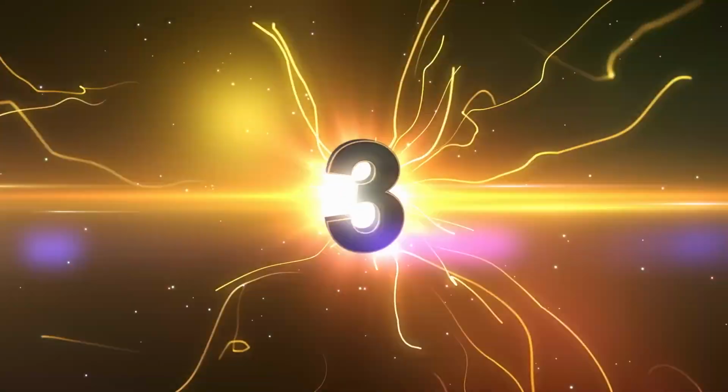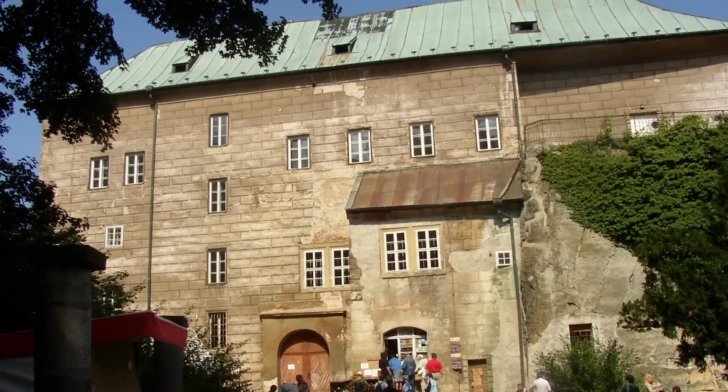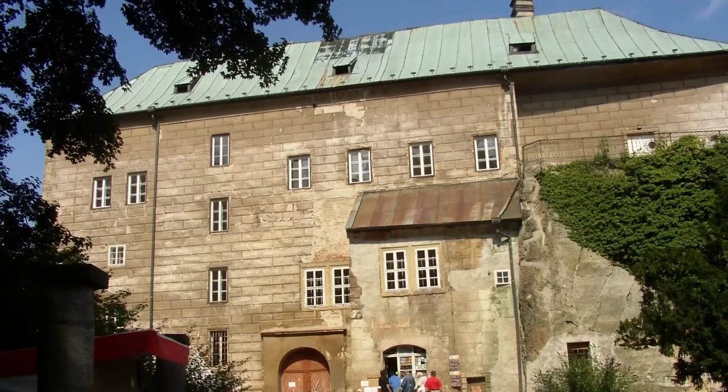In our number 3 spot today, we have Huska Castle. According to folklore, Huska Castle, which is located in the north of Prague in the Czech Republic, is built over a bottomless hole that leads directly to hell. The legends claim that the 13th century King Ottokar II offered a pardon to any prisoner who agreed to be lowered into the pit in order to report what was down there.